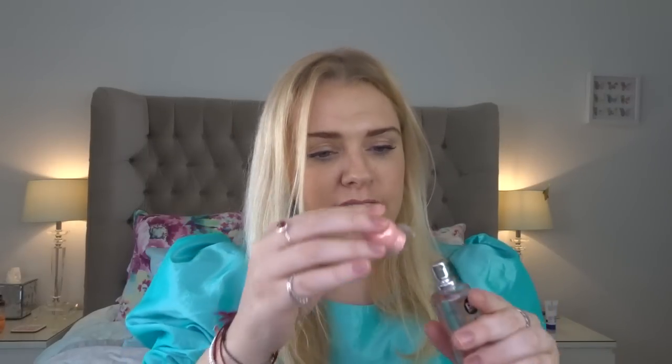Okay, last but by no means least, we have Soft Blush. So this is nice. This is like a fresh peony, simple, nice. The pink one, yeah, definitely the nicest one. Okay, so that's all of them. Overall impressions are, most of them are not great and aren't particularly strong either.